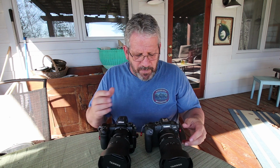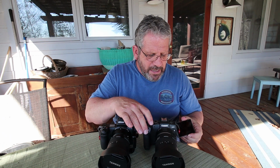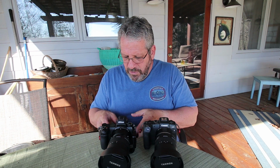The RP is just maybe slightly smaller. Another advantage for a lot of people that are into the mirrorless market is the Canon RP has a reversible screen that you can do video work, or for those people that want to do selfies, you could do that and see yourself on the screen. With the Nikon, you don't have that.